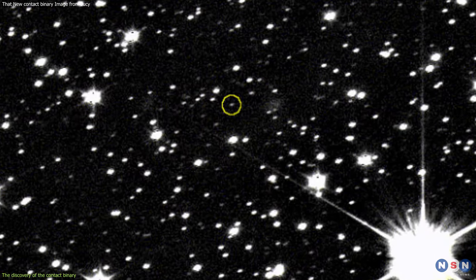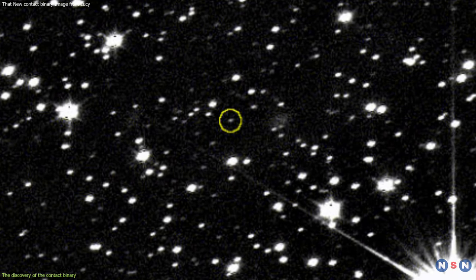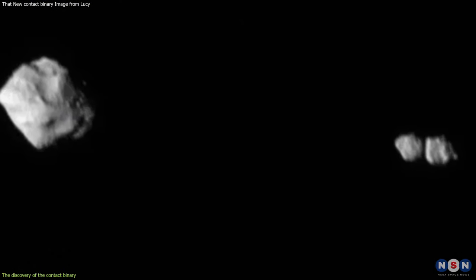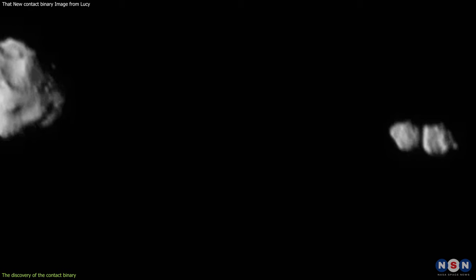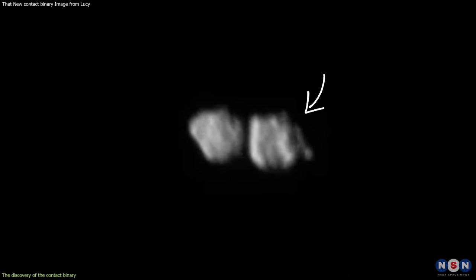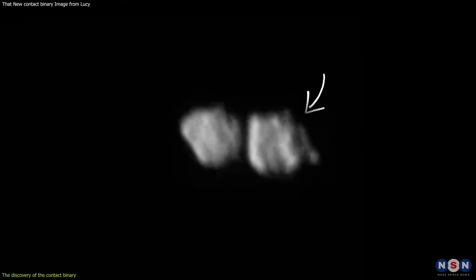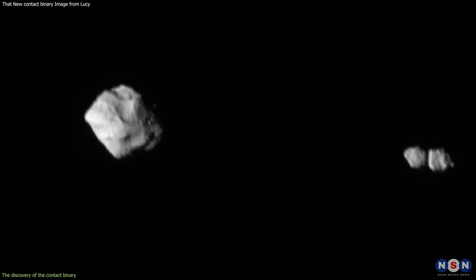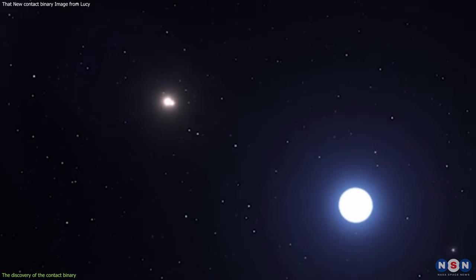The image showed Dinkinesh as a bright dot, surrounded by 2 fainter dots. These are the 2 companions of Dinkinesh, which are much smaller and dimmer than Dinkinesh itself. The larger companion, nicknamed Big Lucy, is about 20 kilometers across, while the smaller companion, nicknamed Little Lucy, is about 10 kilometers across. The 3 objects form a triple system, orbiting around a common center of mass.